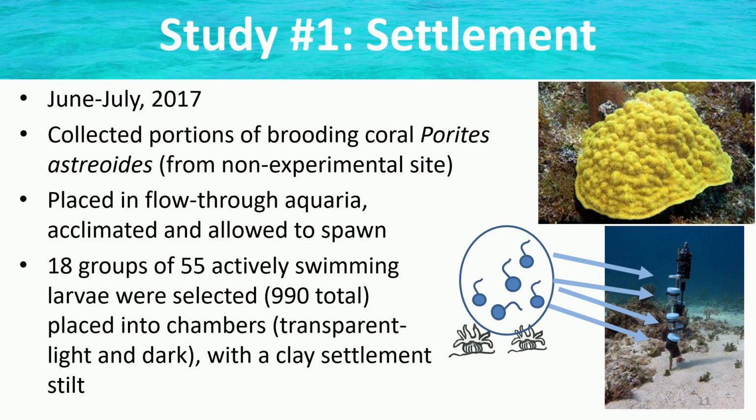Some of these cups allow natural light, but some of them we made dark. They're impermeable to the chemical cues that animals may use to find a reef, but they are acoustically transparent, so they are permeable to sound. So they're not getting the chemical cues, but they are getting the sound. And then we varied the light treatment.